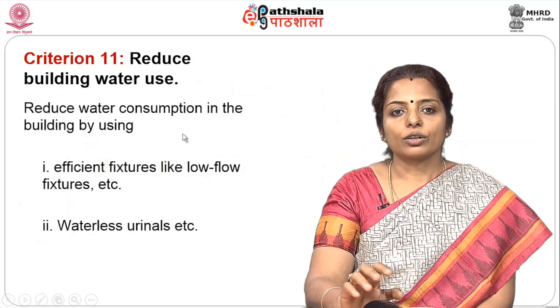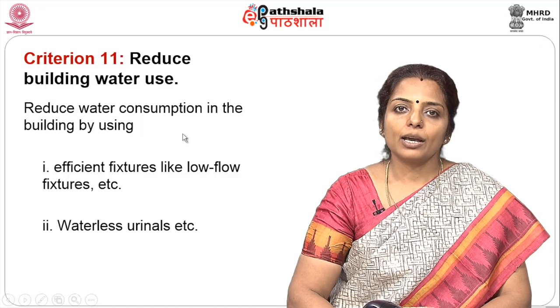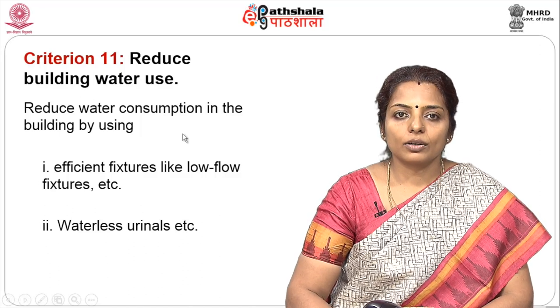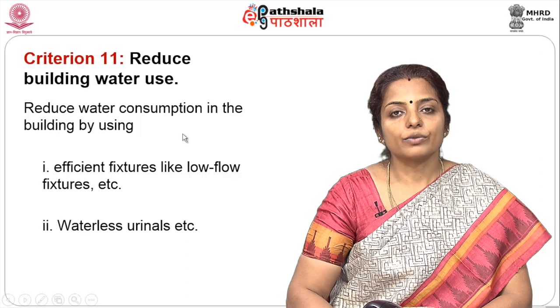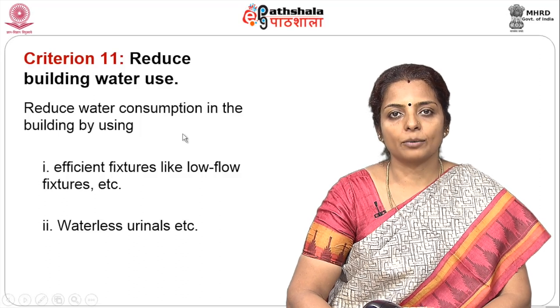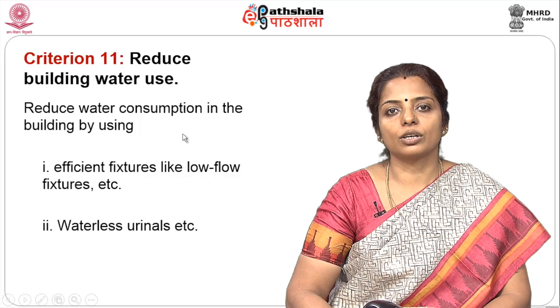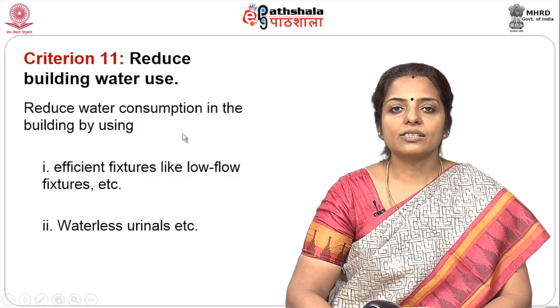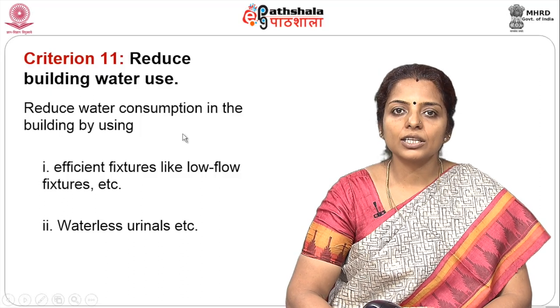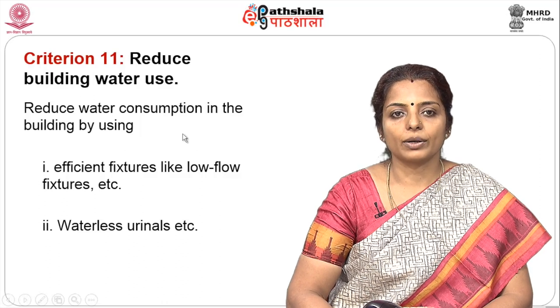Reduce building water use. This is yet another very important aspect. If we are able to reduce our building water use, we will also reduce the amount of wastewater that is generated. So, it serves twofold. One is we are reducing the usage of a very important resource called water, as well as we are reducing the generation of a waste called liquid water.